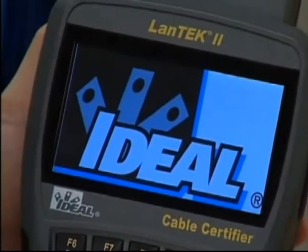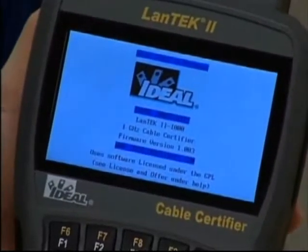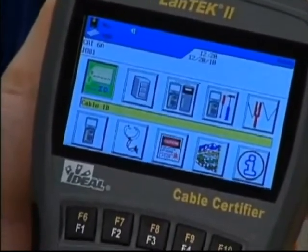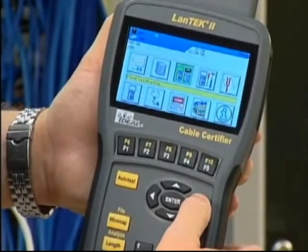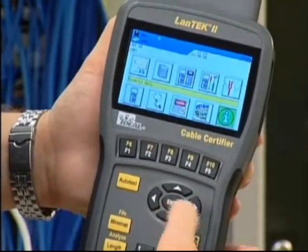The first screen shows the firmware version of the tester as it powers up and performs a self-test. The display handset interface is similar to a typical cell phone in that its functions are pictured as icons, and you navigate these screens using the keypad and navigation keys to make your selections. The Ready screen contains icons for the primary functions.